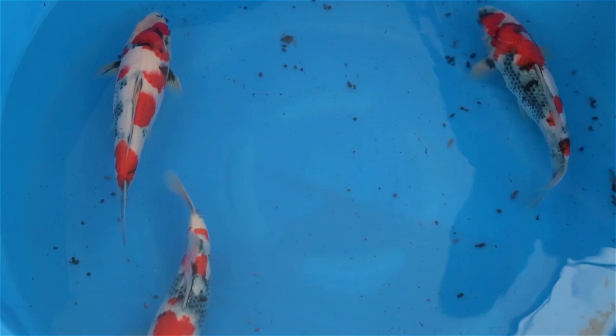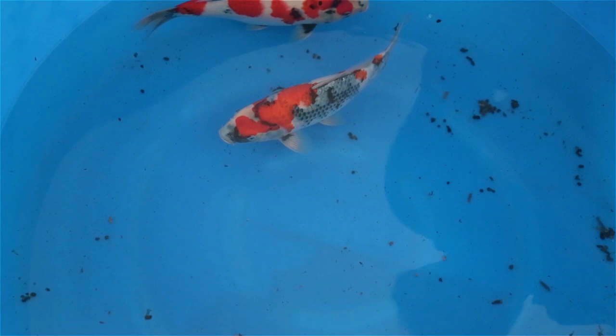This one's body line is very easy to understand. The body line's very good. The height and length of the fish is good. Same with this one as well. And I think in the future, all three are quite predictable as far as what the Sumi development's going to be.